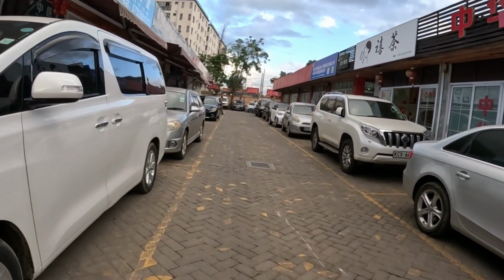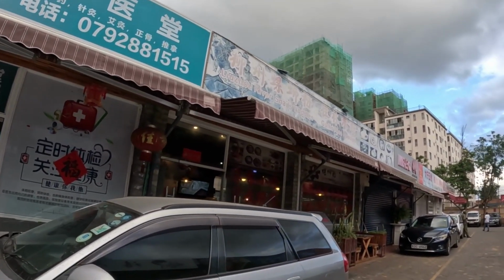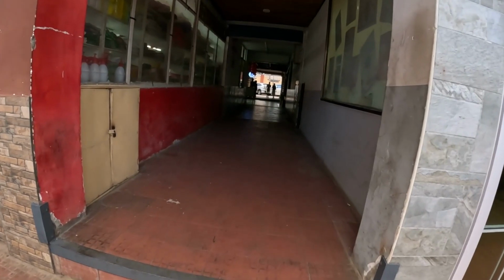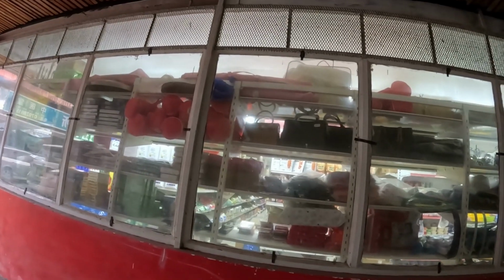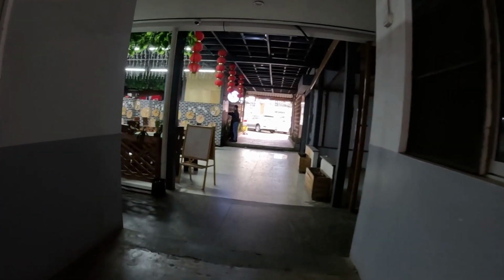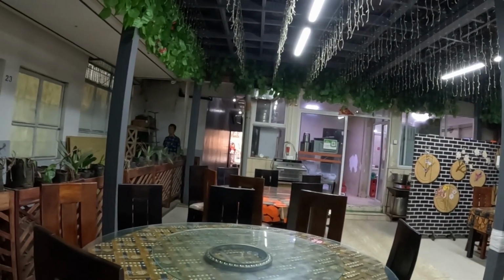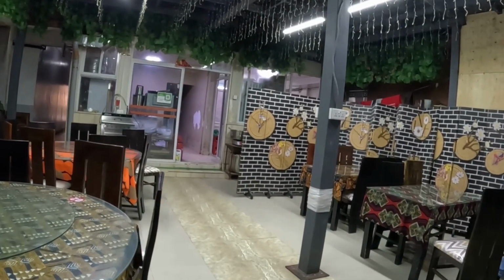Okay. Let's keep on walking. The place is full of Chinese people. Let's walk on this side to see what is happening here. I think I will go the other way around and show you. Let's keep on walking, guys. We have a nice and big restaurant here. Look at the view. I'm in love with it. Very clean. So nice.